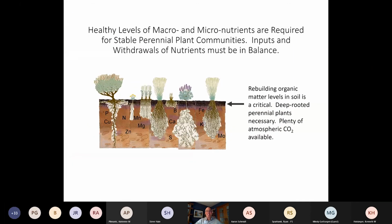So my tenet is that to have a healthy plant community, we have to have a healthy soil, and that includes adequate levels of macro and micronutrients to keep the system in balance. And fundamental to why you only have to apply this product once is that the inputs and outputs of nutrients are in balance. It's like a bank account. If you think of the organic matter as the balance in your bank account, you have to add to that as much as you withdraw every year.